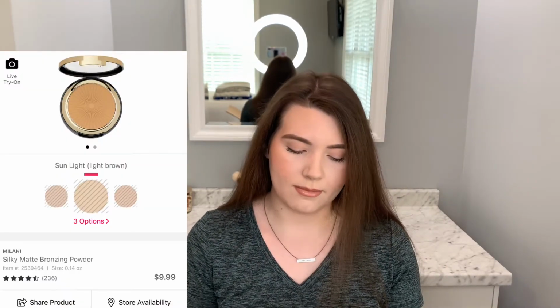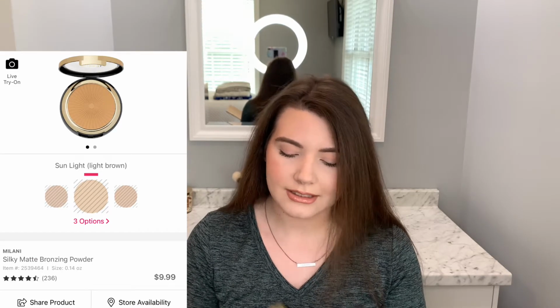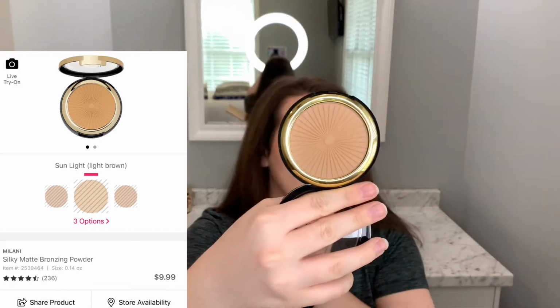So the first thing is the Maybelline Silky Matte Bronzer in Sun Lit. So that is what it looks like right there. Super pretty. I have heard everyone talk about these and say they're a dupe for, I think it's Fenty Beauty, that they said that it's a dupe for. I can't exactly remember, but everyone loves this bronzer from the drugstore, so I really wanted to pick this one up. It is a really pretty bronzer. I wore it last weekend after I got it, and I really like it.